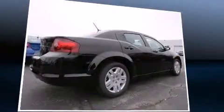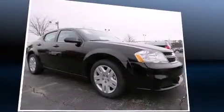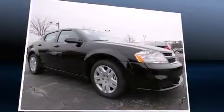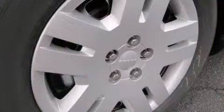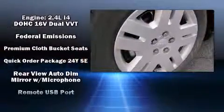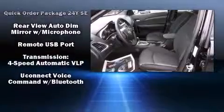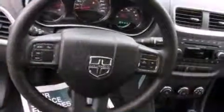Dodge ensures the safety and security of its passengers with equipment such as dual front impact airbags, head curtain airbags, brake assist, anti-whiplash front head restraints, ignition disabling, and four-wheel disc brakes with ABS. This car was designed with safety in mind, allowing you to drive with even greater assurance.